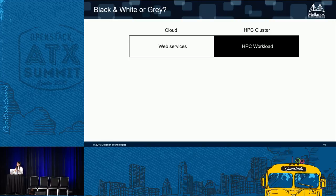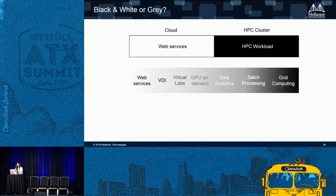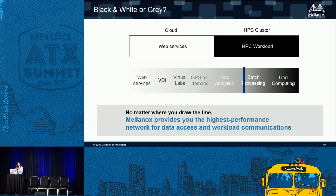When we look at the workload, it's really not black and white, where web services run in the cloud and HPC workload runs in the HPC cluster. We see the world more in 50 shades of gray. The new generation of scientific research computing has many types of workloads with different requirements on data isolation, workload affinity, data access, et cetera. The key message of my part is, if you don't remember anything I say, remember this. No matter where you draw the line, whether it's horizontal or depending on the workload size, Mellanox always provides you the highest performance network for your data access and workload communications.